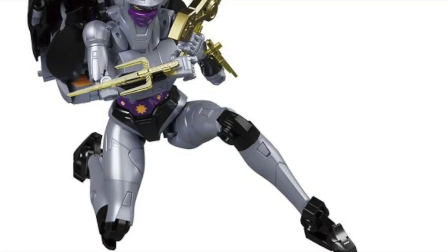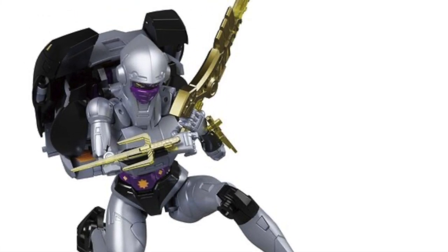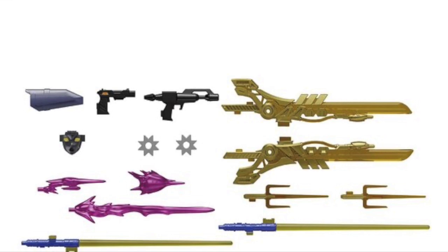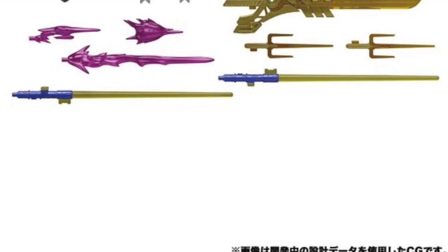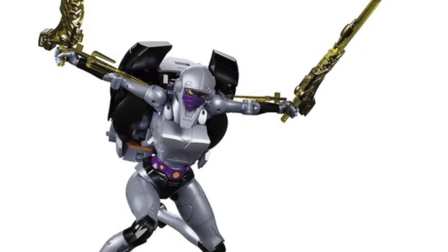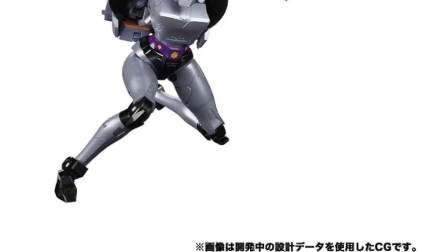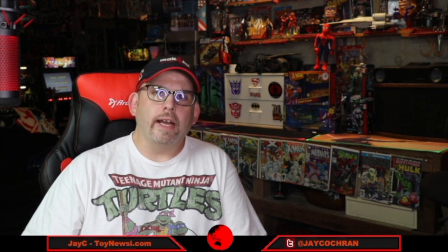And then she does come with a number of accessories, including her ninja sword. You're going to get a grappling hook, electromagnetic shuriken. She's going to come with a light blade ninja sword, a replacement face part, and then some other things like some effect pieces and things like that. So again, if you're not familiar with this character, she was created by human beings. The Decepticons basically captured her and reprogrammed her to do their bidding. And she basically used her ninja skills to beat up the Autobots. So pretty cool episode, pretty cool figure. And as I mentioned before, unlike in the cartoon, this one actually does transform.